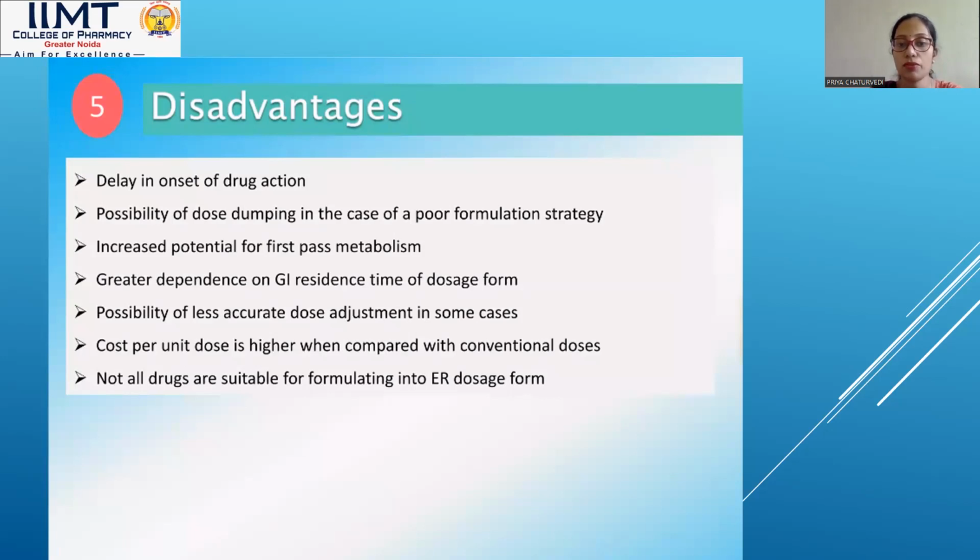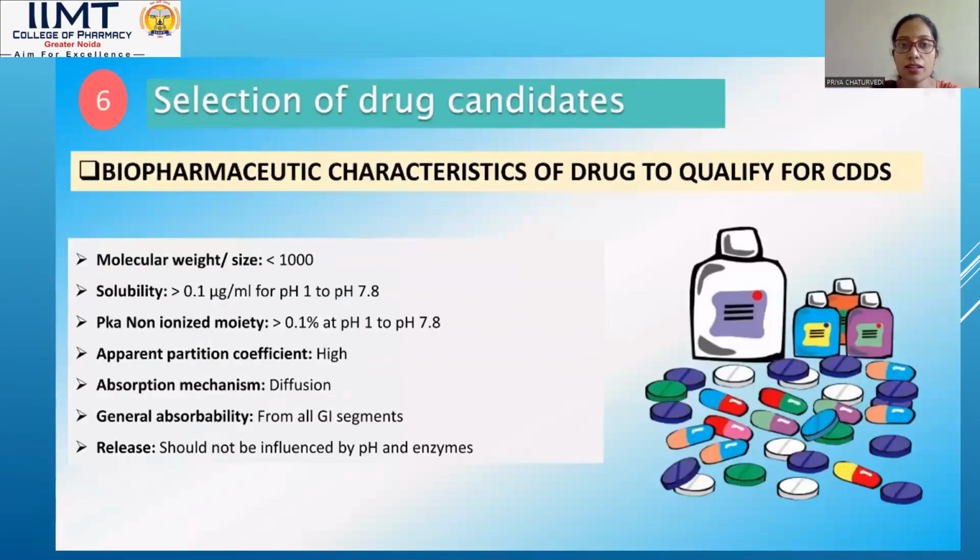Not all drugs are suitable for formulating in a controlled drug delivery system. There are some characteristics required for the selection of drug candidates for formulating any drug into a controlled drug delivery system. The drug's molecular weight or size should be less than 1000. Solubility should be greater than 0.1 microgram per ml for pH 1 to pH 7.8. The pKa value should be greater than 0.1% at pH 1 to pH 7.8.